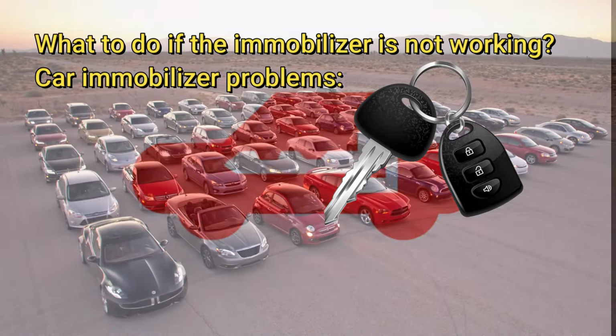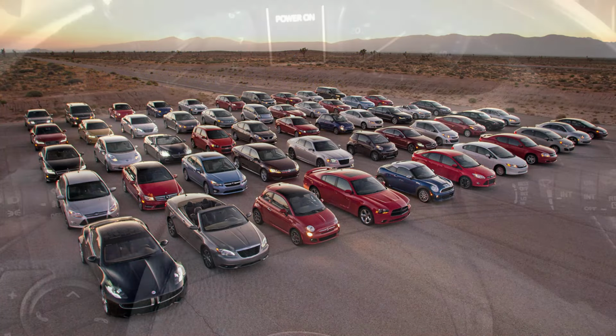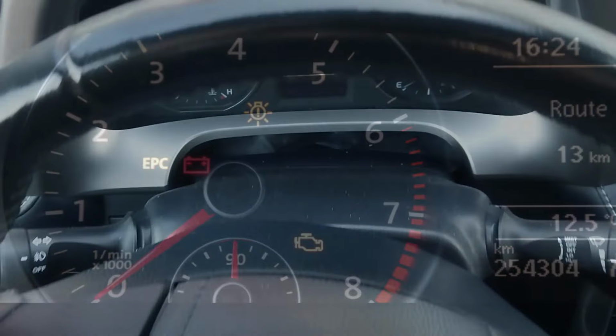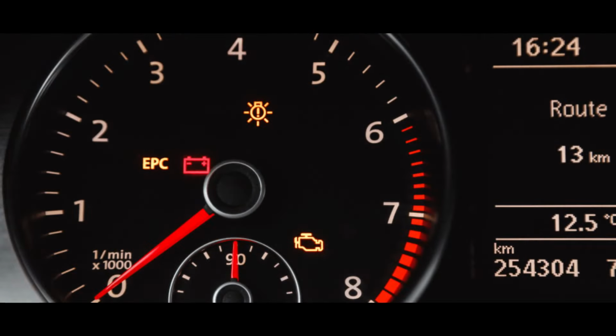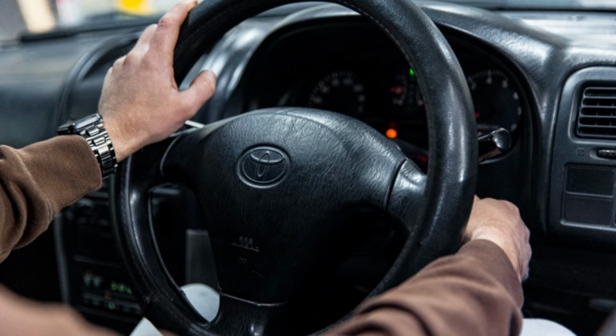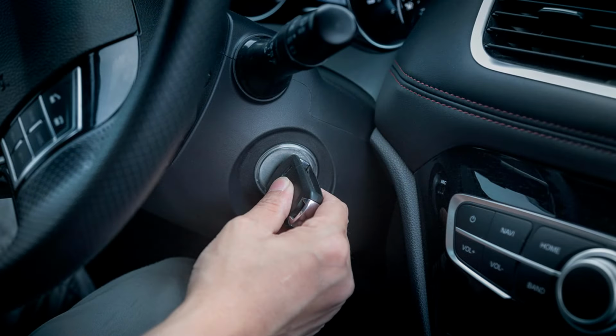Immobilizer can have different problems. It depends on the car make and year of manufacture. When the problem is in the immobilizer, the car does not react at all, only the lights on the instrument panel light up. The starter turns on, but the engine does not start, the starter doesn't turn over. Immobilizer problems can be different.